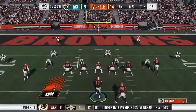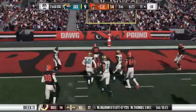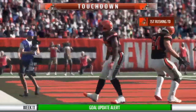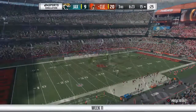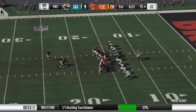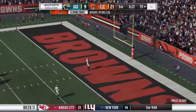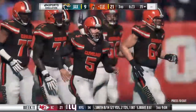On any 1st and goal, the real estate to work with for the offense is really cut down, and the defense. And he is into the end zone. Touchdown, Cleveland. Tevin Coleman with touchdown number 8. Gonzalez to add the PAT. And this one gives his guys a 12-point lead.